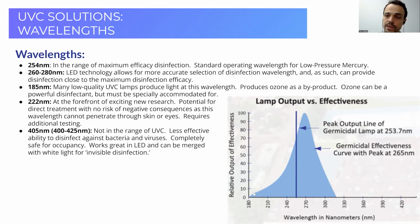185 nanometers is going to be another wavelength that you might see here and there, 180, 185 nanometers. And this is the realm of the snake oil salesman, in my opinion. This is the realm of the Wild West of Amazon.com. And one of the places where it is important to be educated, because at 185 nanometers, ozone generation is a side effect. Now, ozone in and of itself is wonderful for disinfecting all sorts of pathogens, but it is also wonderful at causing a lot of damage to our respiratory system, long-term lasting damage. We should not be in spaces where there's high amounts of ozone.